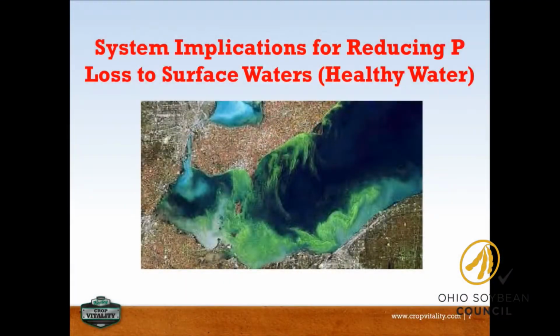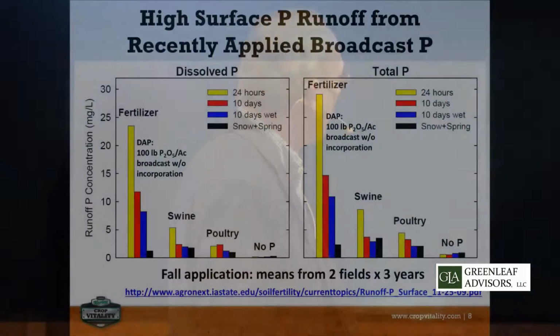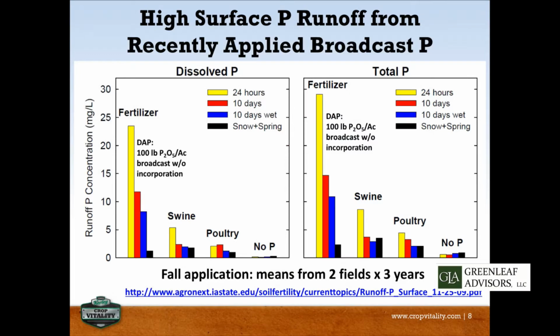One of the challenges that we have to solve, of course, is that when you broadcast phosphorus fertilizers, especially fairly soon after application, before the phosphorus has reacted with the soil, there's a very high potential for dissolved P runoff, as you can see with the yellow bar. This is an example with DAP, 100 pounds P2O5 per acre broadcast without incorporation. That's a typical maintenance application, and you can see after 10 days there's less potential and so forth.